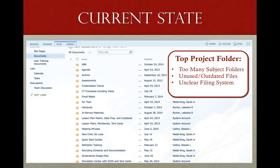And we also have folders that are not in the right location. As you can see here, we've got two folders that should be in our lesson plans folder, but are here in the top project document. So if I'm looking for a handout for a lesson plan, it should be in that lesson plan and not out here in our top project folder.